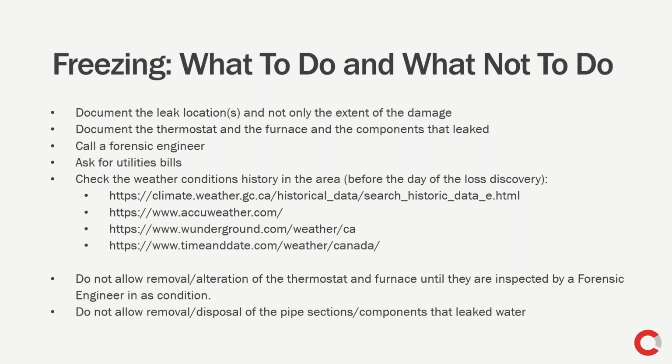Oftentimes, we are not retained when the claim was discovered, but after several days. And during this time, the restoration company took over and they started the remediation work. And during this work, the condition of the site is altered. And it's very important for us to see not the extent of the damage, but the leak locations. Oftentimes, restoration companies are taking lots and lots of pictures of the extent of the damage, but they don't take any picture of what caused the damage. And this is very important for us.